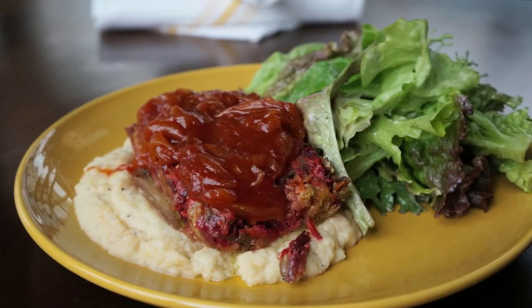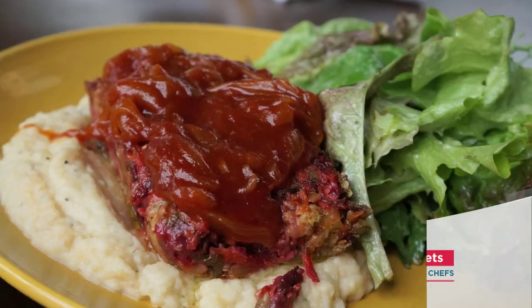This is probably our signature dish. It was inspired by my wife. And does she approve of it? She does. She would make veggie burgers at home. We already had two burgers on the menu, so I didn't want to add a third, so we turned it into a meatloaf instead. But it is a beetloaf.